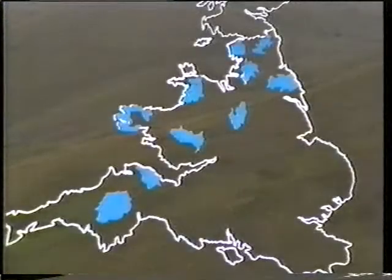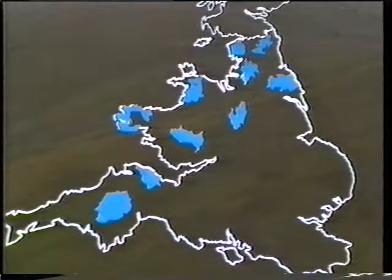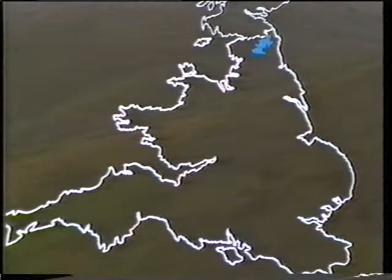England and Wales have 10 national parks, amounting to 1/10 of the land's surface. Northumberland National Park covers an area of 400 square miles. It's beautiful and impressive countryside, protected but accessible.